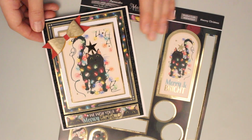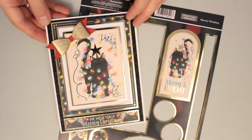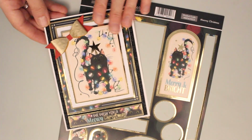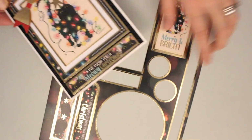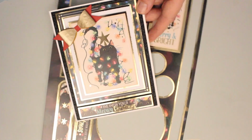Now, this might seem like an unconventional Christmas card, but I live with a little black cat and I just couldn't resist using this topper on a card today. And this is from the Meowie Christmas topper sheet. And you can see I've already popped out several of these. I still have a couple of elements left over though too, so I could probably squeeze a second card out of this sheet.